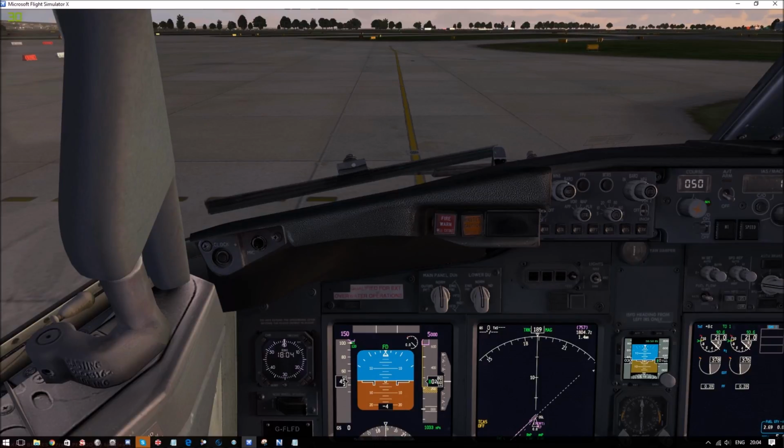Manchester Tower, Skyways 3394, holding Lima 1. Would you like to switch to ground or stay with you? Skyways 3394, might as well stay with me to be honest. Taxi holding point Alpha 1, runway 05 left via Lima, Delta, Bravo and Alpha. Taxi to holding point Alpha 1, runway 05 left via Lima, Delta, Bravo and Alpha, Skyways 3394. And Jersey 3358, runway 05 left, clear takeoff, wind 070 at 4 knots. Clear takeoff runway 05 left, Jersey 3358.